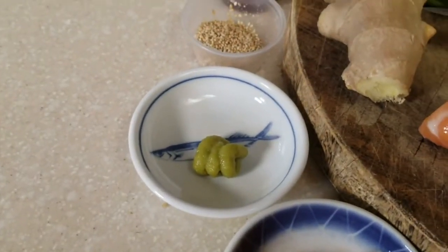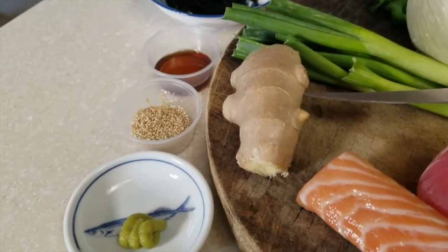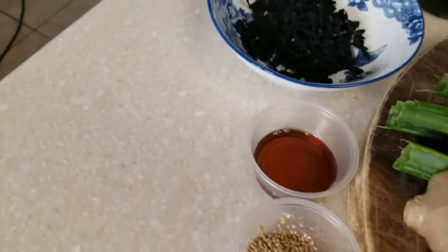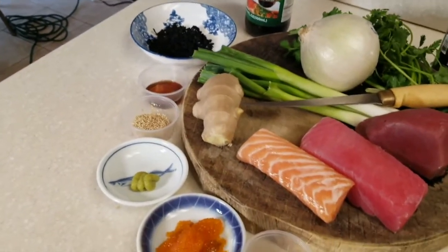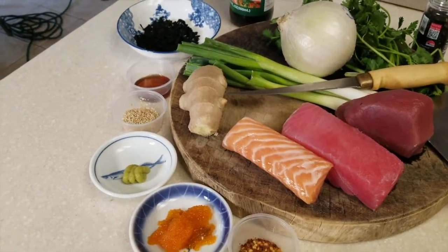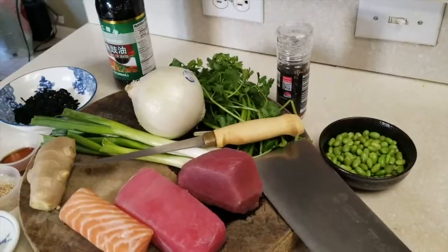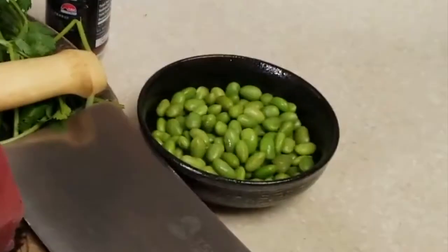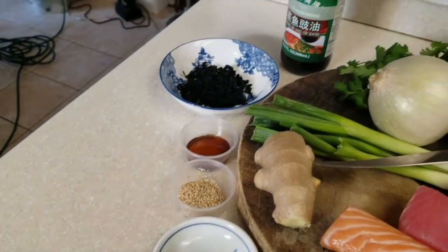A little bit of wasabi, though my wife prefers it on the side for dipping, and roasted toasty sesame seeds, a high quality sesame oil, grated ginger, scallions, or green onions. White onion is my favorite, but you can use purple or red, nori or wakame, cilantro, edamame, which, by the way, is keto friendly, freshly ground black pepper, and a good soy sauce, especially designed for seafood, is nice.